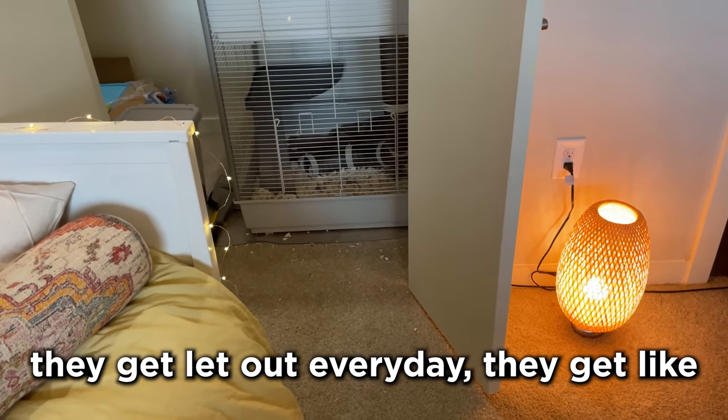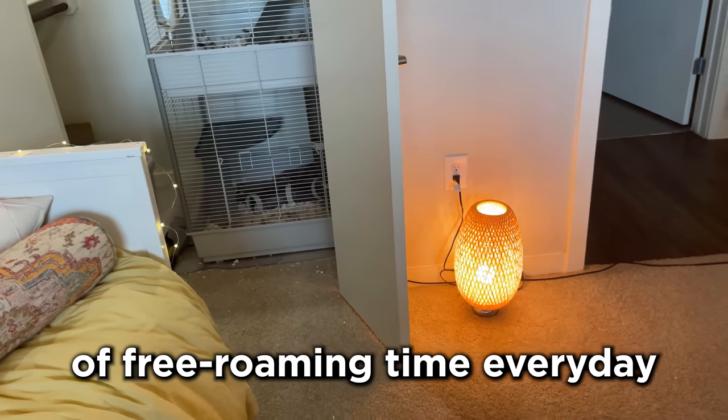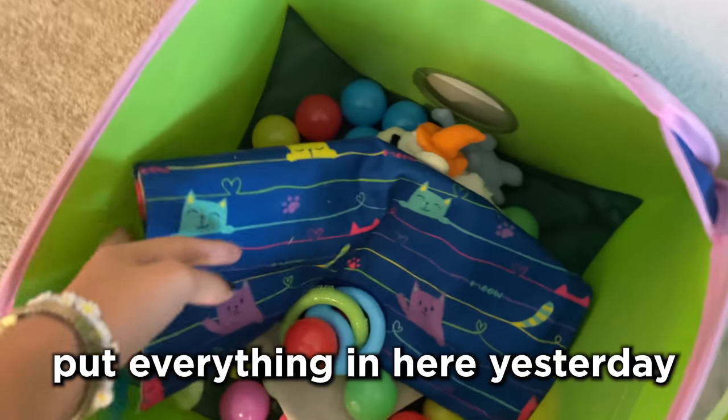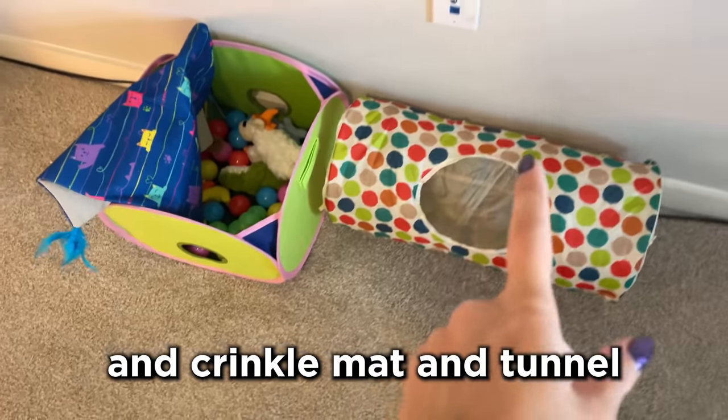They get let out every day. They get like 3 to 5 hours of free roaming time every day. So they run around the apartment. This is their toy bin. I had to put everything in here yesterday. But they have lots of fun toys and a ball pit and crinkle mat and tunnel.